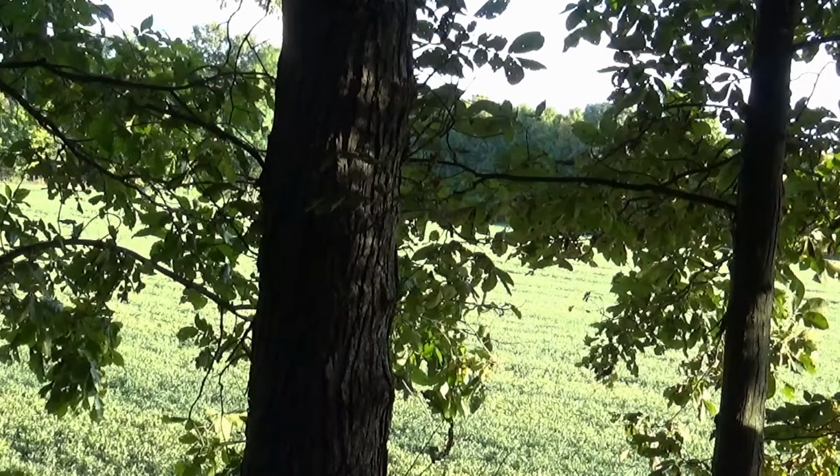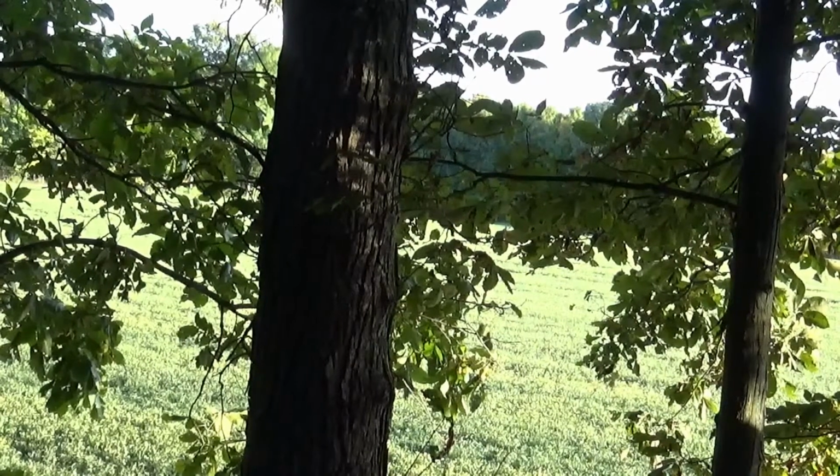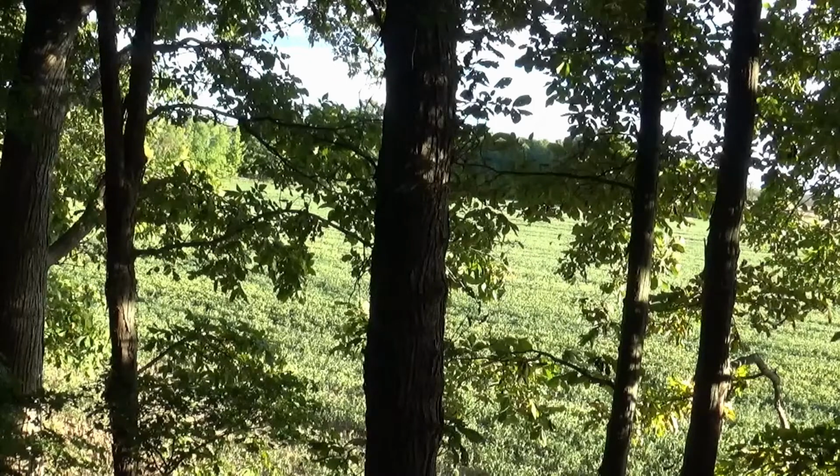Well, folks, there's a deer out there, but I can't get him on camera. There's just too many leaves in the way. I can't move my camera up to my head level. There's two deer out there.